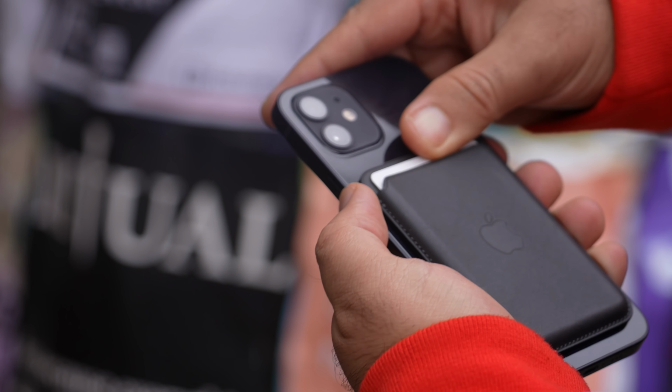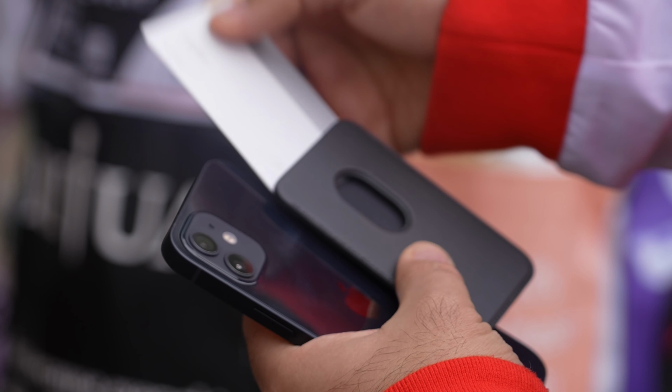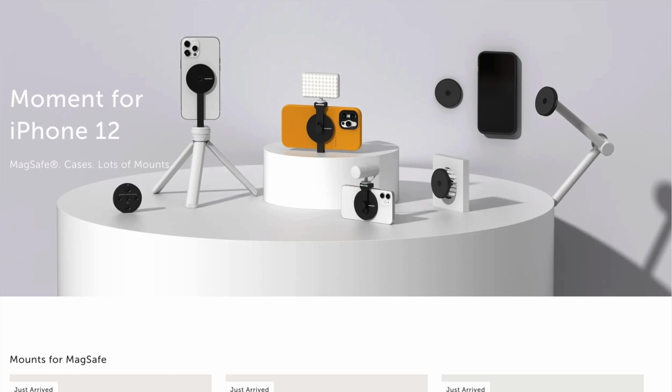Even if you just have one card in there though, it's not gonna fall out. And in fact, I found you need to remove the wallet from your phone and use a little window area on the back to slide your cards out, which makes the wallet even more secure. Now, I personally can't wait for all the MagSafe accessories to drop. Just MagSafe all the things. For example, Moment just announced last week MagSafe tripod mounts, which are gonna come in clutch for camera usage.